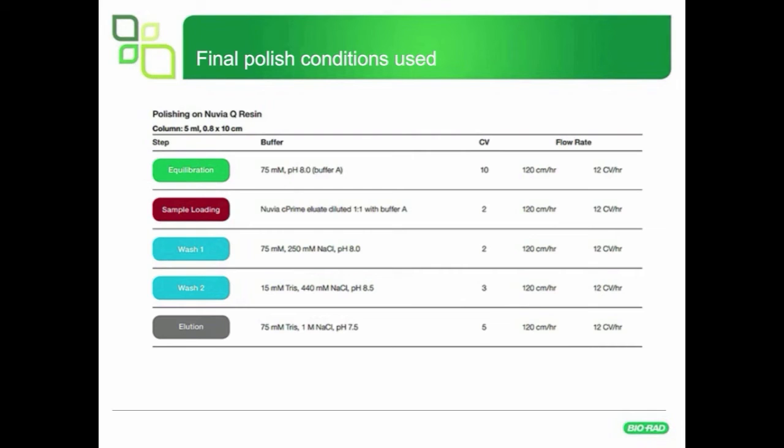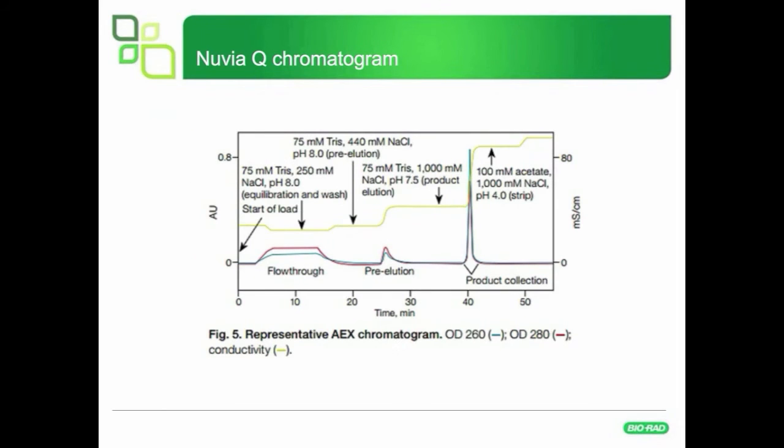And again, this slide shows the final chromatogram: the load, flow through, the pre-elution peak containing that suspected host cell protein, and the product collection. And you'll notice this time that the product eluted is a single peak rather than a split peak.